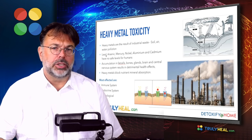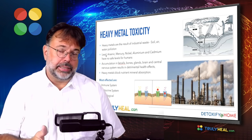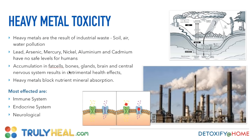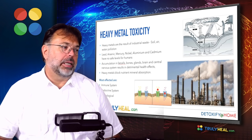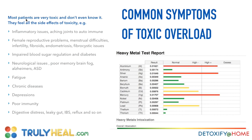We've done over 1,000 charts, and from all of those patients, not one was in a safe area which didn't have yellow or red areas. Accumulation is in fat cells, bones, glands, brain, and your central nervous system, which results in all those degenerative diseases, not just the one that you have, but many of them. And then heavy metals block nutrient and mineral absorption. We'll talk about that in a lot more detail. All right, now let's jump into the main issues that a lot of people have and don't even know.